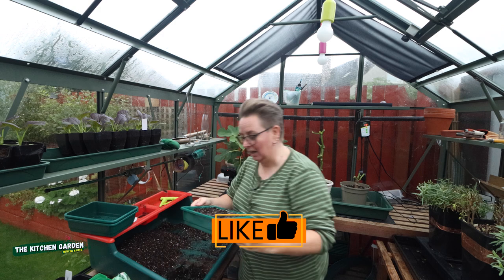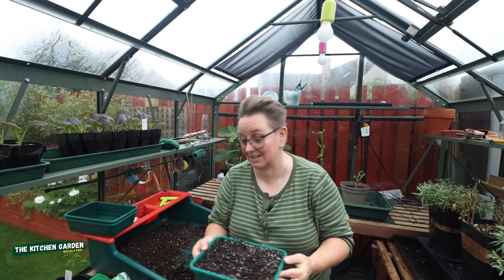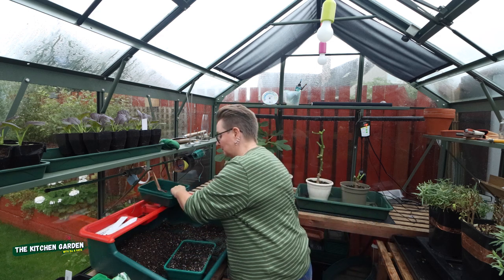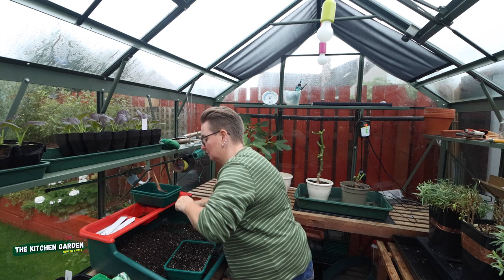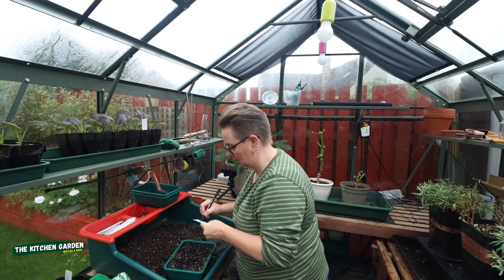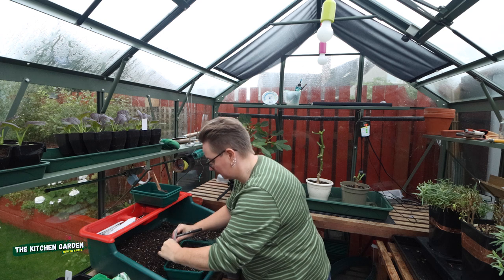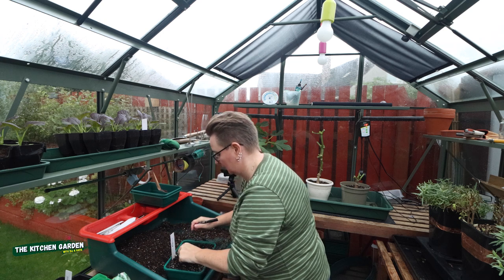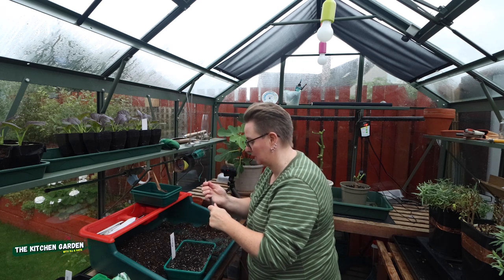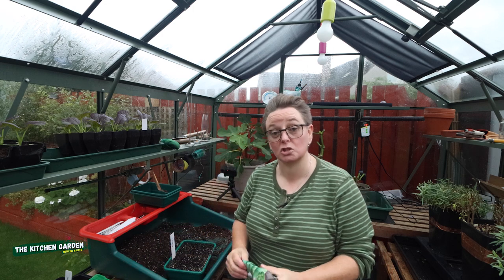Right, back to this. I have just literally sown all the little peas in there, just in rows. That is it. The next thing is I need to put a label in it because I'll forget. And I will just write peas. But like I say, I'm not growing actual pea plants. I'm growing them for the shoots for salads.